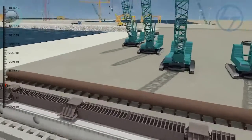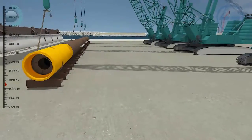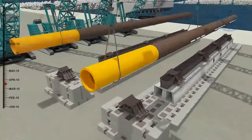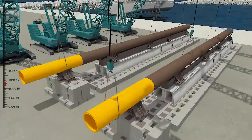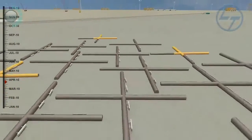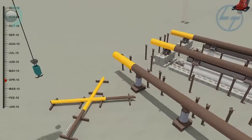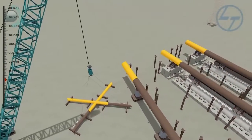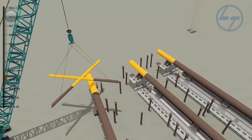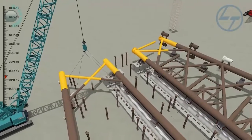Legs 2A and 3A, thus fabricated, are placed over leg pots. With the help of crawler cranes, leg 2B and 3B are fabricated on the sides respectively and are positioned with the required batter. Horizontal and vertical braces are fabricated similar to legs. The X braces are positioned between the legs and welded to complete leg 2 and 3.